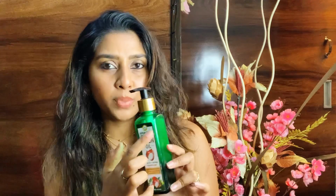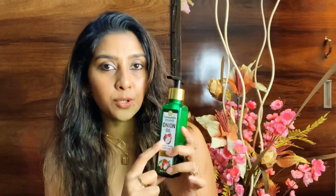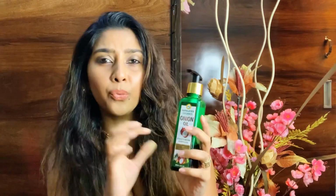It doesn't have to be the same brand, but onion oil is actually very good for your hair growth, your hair thickness, and your hair fall. That's how I started using this, I think last year around. I'm still not finished with this bottle. You need very little of it, but it really works on your hair. At least it works for me. And if you are somebody who loves to oil their hair, this is definitely what you need.